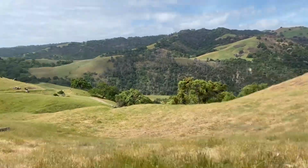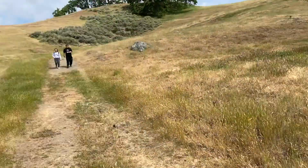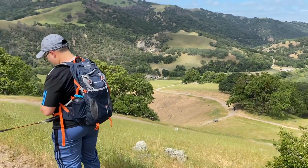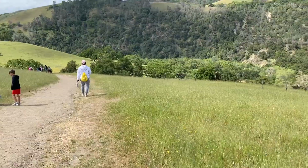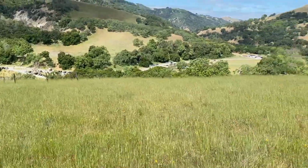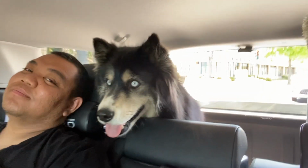We're gonna finish strong, get some boba, and call it. We see the parking lot, but we parked a little further. Oh, it's actually right there. Heading back to the car now. Done. Going back, take a break, and we're good. Done for the day. Wolfie in the back.